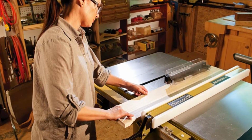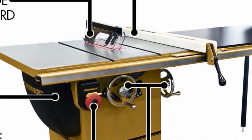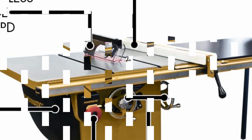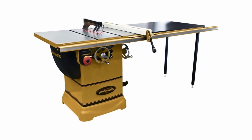The main problems with this saw are not with the saw itself, but with Powermatic. Users note that despite the 5-year warranty, many users found that the saw arrived damaged or that parts were missing upon arrival. It is also worth noting that the saw does not come with a blade, so you will need to factor that into the overall cost of the tool.